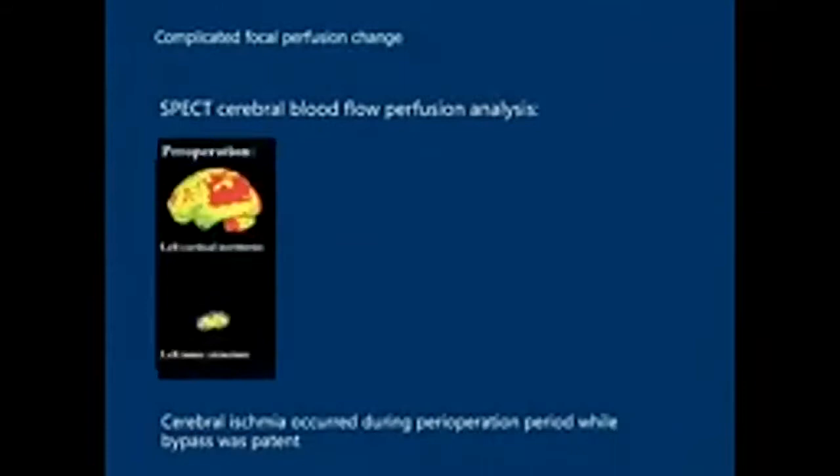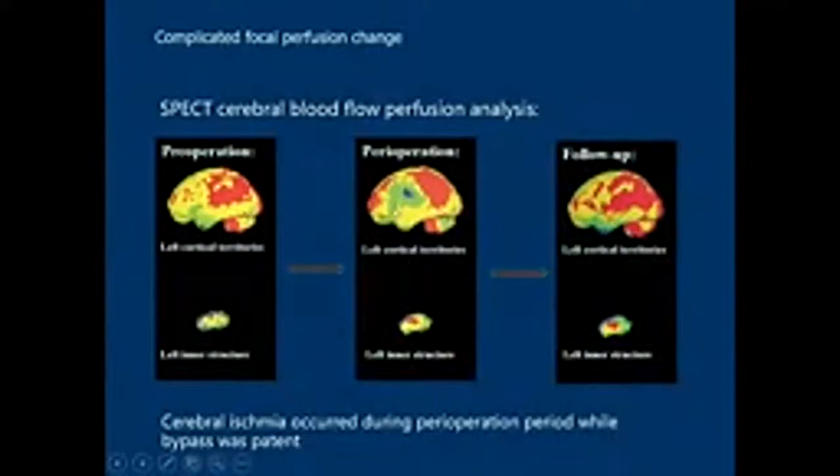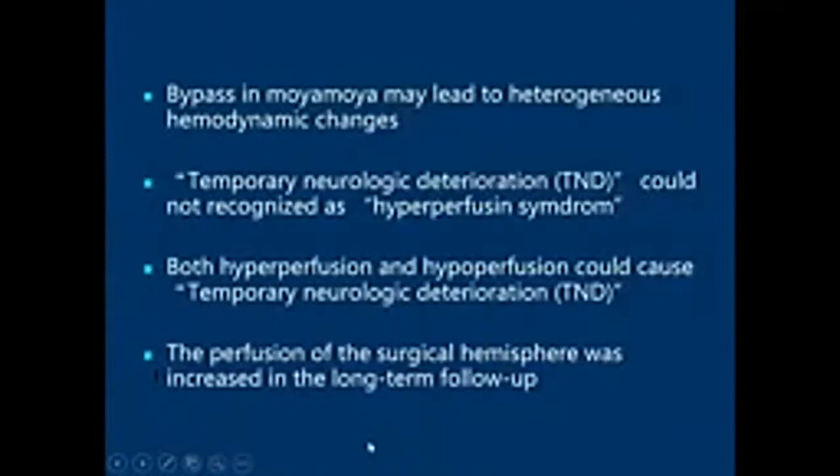After surgery, we can see actually the blue cast area is hypoperfusion. But after 3 months, we can see this is totally recovered and increased compared to the preoperative one. And in the inner structures, perfusion is all improved. So bypass in Moyamoya may lead to heterogeneous hemodynamic changes. The TND cannot be recognized only as hyperperfusion syndrome. Both hyperperfusion and hypoperfusion could cause TND. The perfusion of the surgical hemisphere was increased in the long-term follow-up.